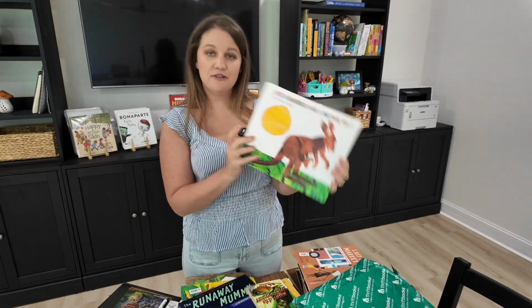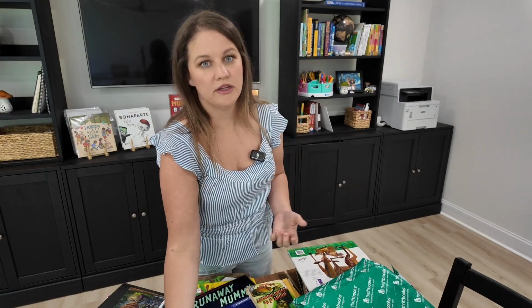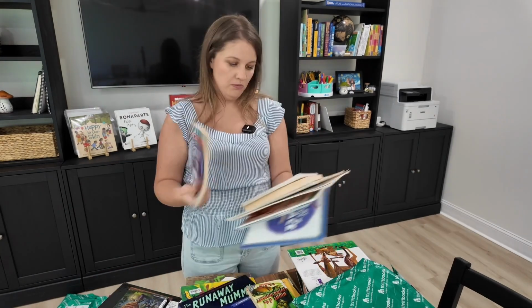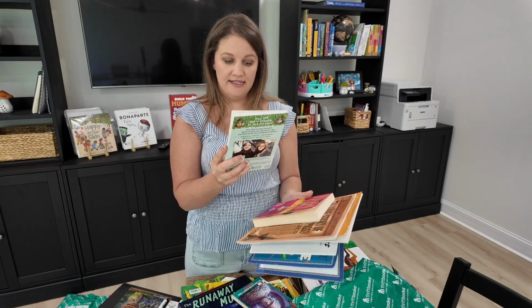Does a Kangaroo Have a Mother Too? We just love all these books. So that was a no-brainer. It'll be one of the rotations that we do for my son. More Goosebumps. Once again, I got Sabretooth and the Ice Age.